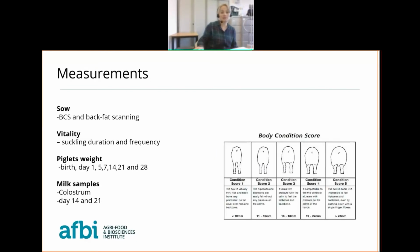So just some of the measurements then that we took. We looked at sow weight on entry and exit of the farrowing house, and the sows' back fat depth and body condition score were measured regularly throughout the study. The vitality measures were somewhat scaled back in this trial, but we looked at litter suckling duration and frequency in the first 24 hours post farrowing, and we recorded individual piglet weights regularly. We also collected colostrum samples from sows and collected milk samples again on day 14 and 21 of lactation.